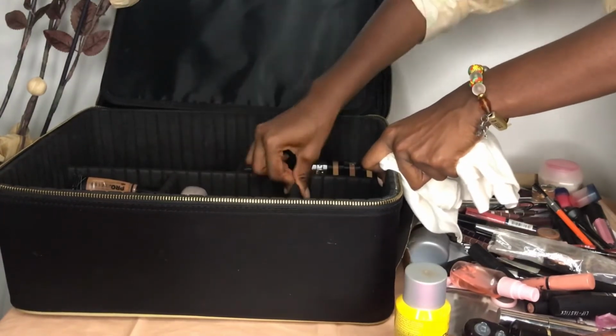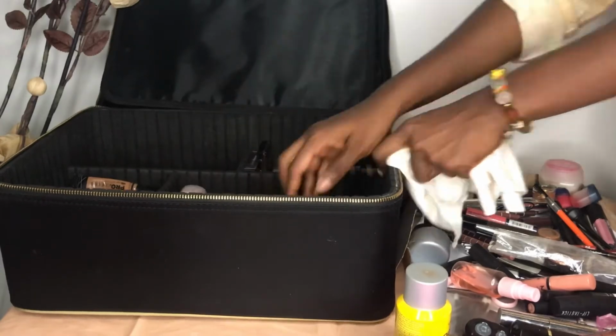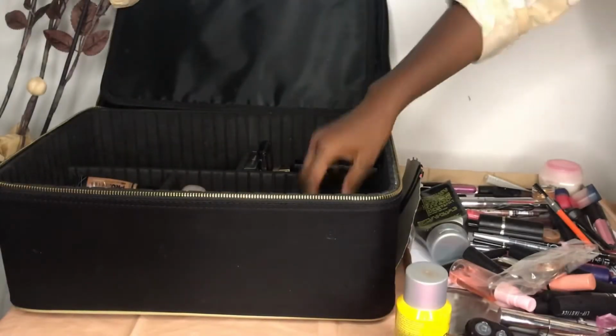I think at this point I was trying to adjust that compartment to make sure that things fit well.